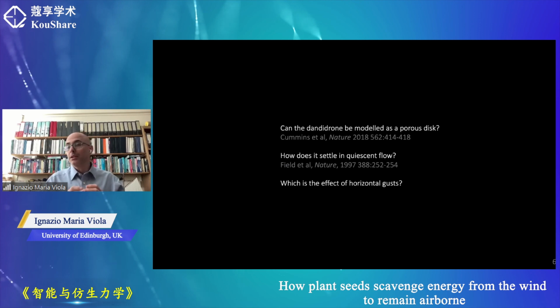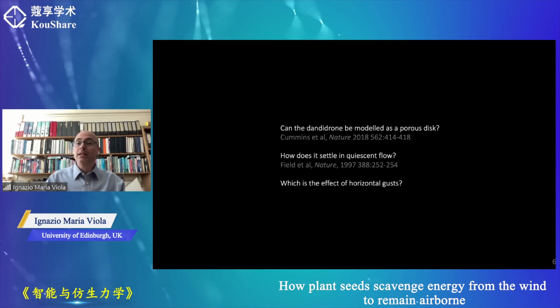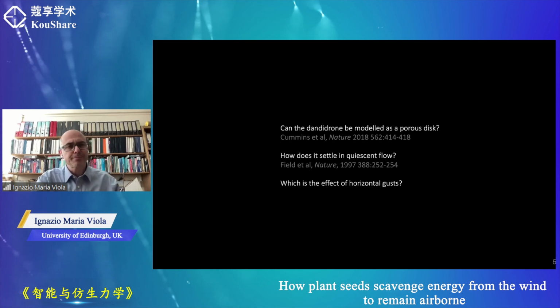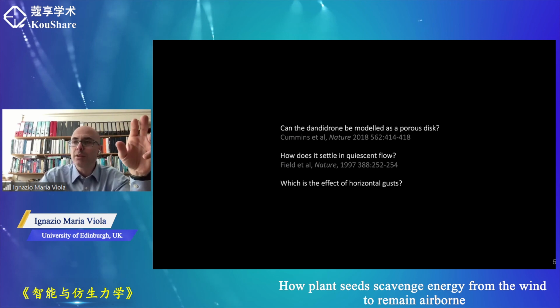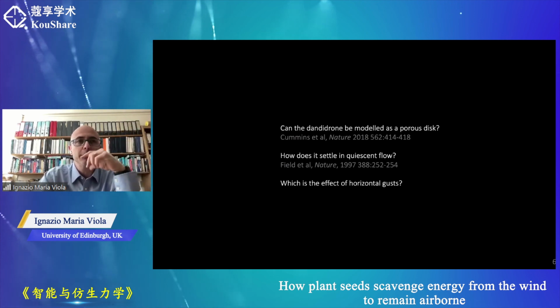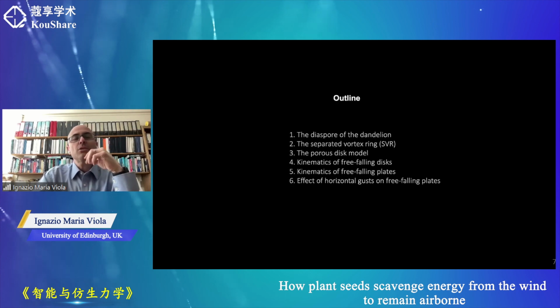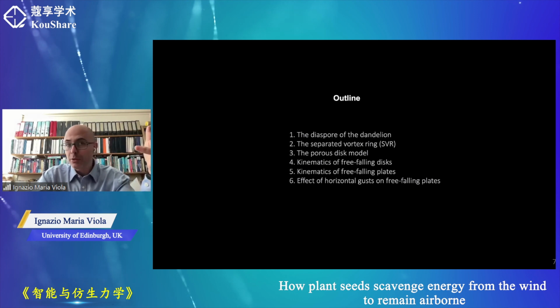And then we start, of course, with quiescent flow. So we let it fall in air that initially is just stationary. But then we start having gusts, and then we look into what is the effect of the gusts. And the last problem is actually the most interesting one for me, because it's completely unresolved at the moment. So in this talk, I will touch very quickly on some of the past research.